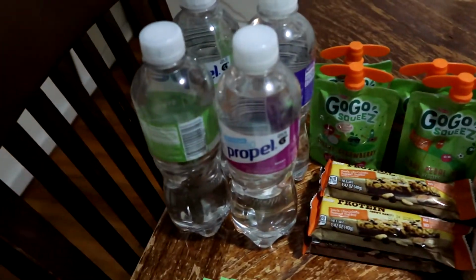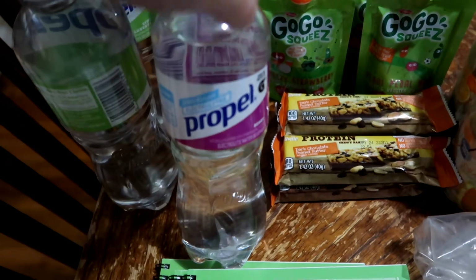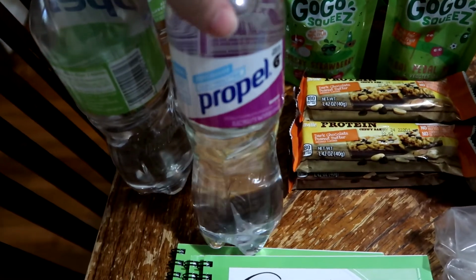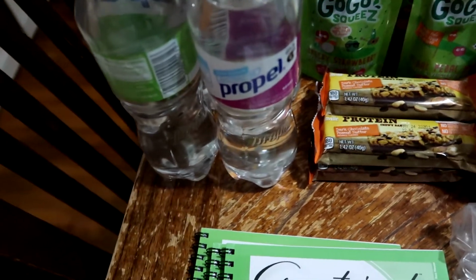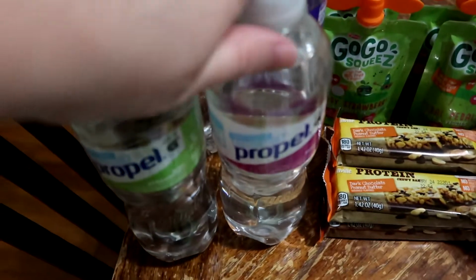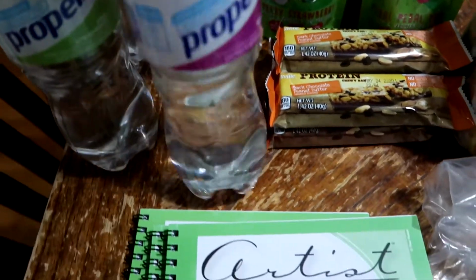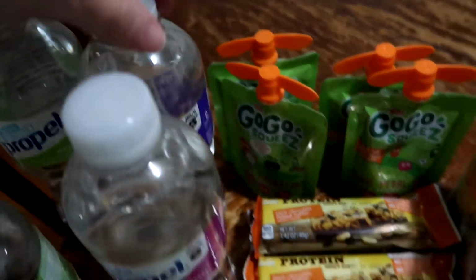Starting with the food related items, normally we just take our own canteens and pack Propel. Recently, the Pur filters have been out of stock for a while, so while we were waiting for a new pitcher with filters to come in for filtered water, we went ahead and picked up a case of Propel, because it's still hot enough that we need to worry about replacing our electrolytes as we go. So everybody's gonna have one bottle of Propel. You can get a 12 or 24 pack, something like that, at Walmart with a variety of different flavors. This one has the berry, the kiwi strawberry, and the grape.